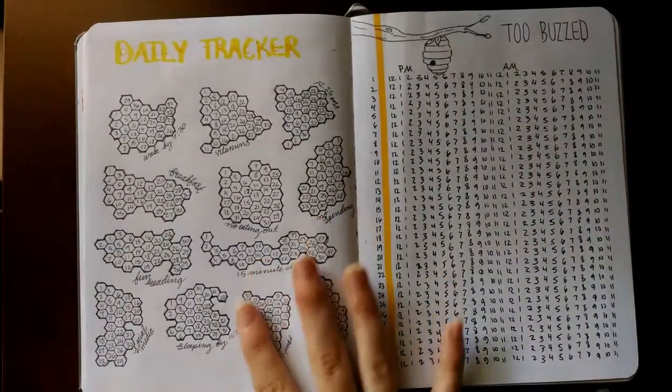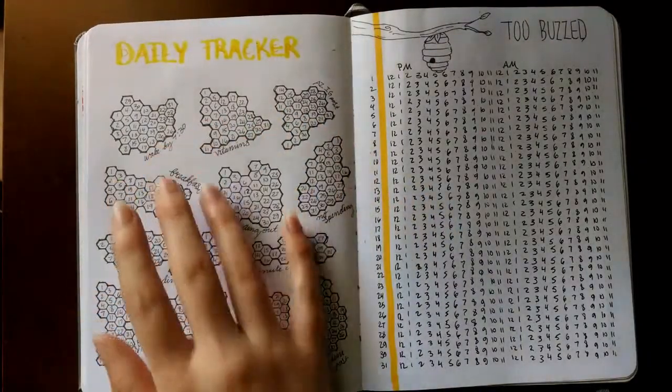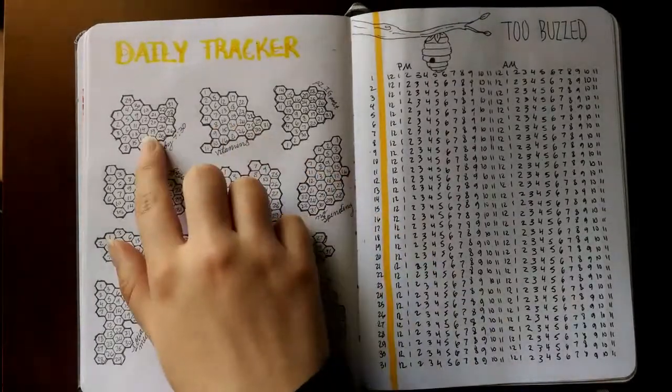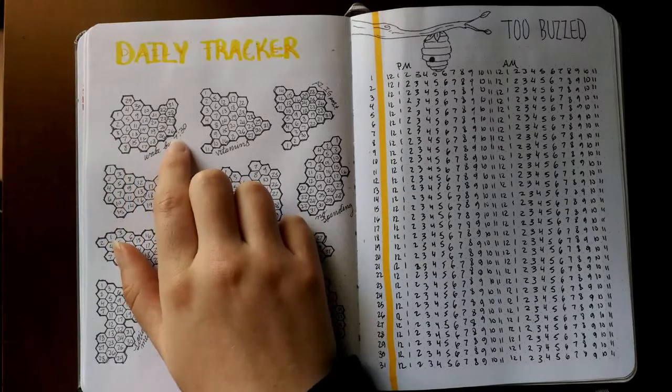And next is the daily tracker. I haven't decided if I'm going to use all the same color for every day. I think I'm going to do like I usually do, and do the first one a color, the second one another color, the third one another, the fourth another, and then repeat.